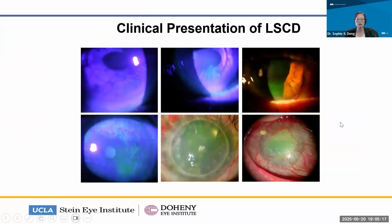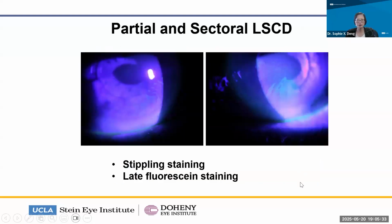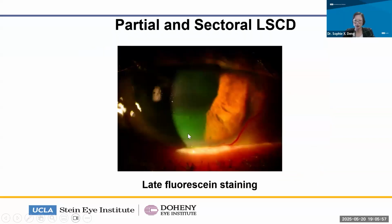But in the US, we often see many different types of presentations based on the degree of the stem cell deficiency, such as shown in these slides. In eyes with partial sectoral stem cell deficiency, meaning that only a sector of the cornea and limbus is affected, they exhibit abnormalities only in this location. This area often exhibits stippling fluorescein staining or late fluorescein staining, such as seen in this one. This is due to lack of tight junctions of the conjunctival epithelial cells on the cornea. Therefore, the fluorescein will stain the basement membrane, and this dye will persist on the cornea for a longer period of time.